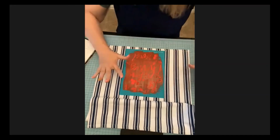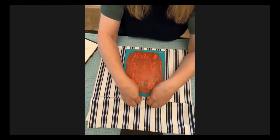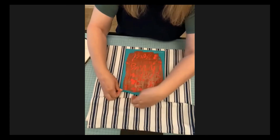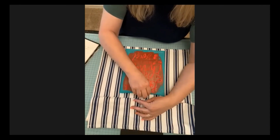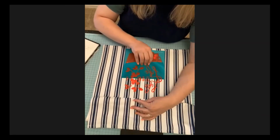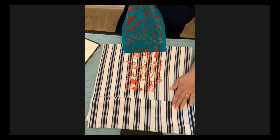All right, so we've spread it on, we put the ink on, so now I'm going to pull it up. This is the magic. This is the magic. I got a new set of fake nails and sometimes it's a little harder. All right, here we go. Oh my goodness. Look at that bright red on that.